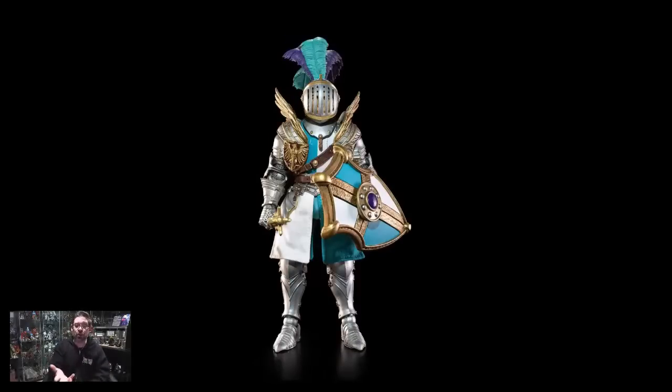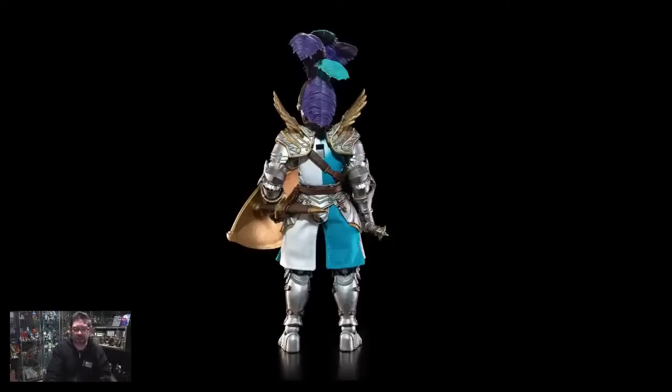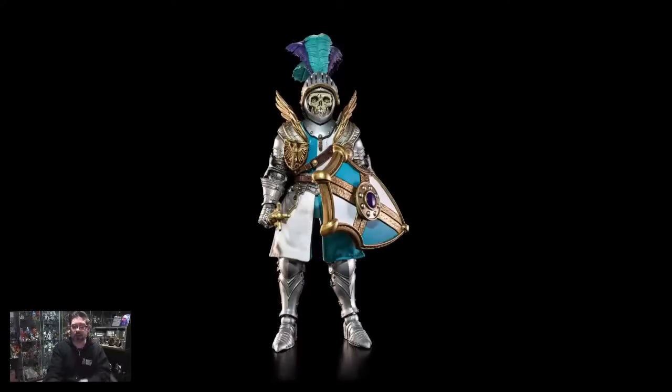Super cool because you wouldn't know that. It looks like a unique shield unto itself. Big giant plume, soft goods on this character. Again, new knight body, so the additional range of motion in the arms, in the legs, you get all of that on Sir Dalric. You also get the skull head.